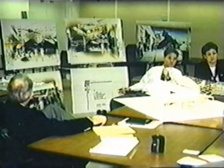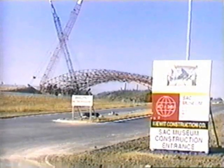The architect for the new 300,000 square foot facility was Leo Daly Company, and Kiewit Construction Company was named the general contractor. Over the next 20 months, scores of subcontractors and hundreds of workers would convert the dreams and drawings of this team into reality.